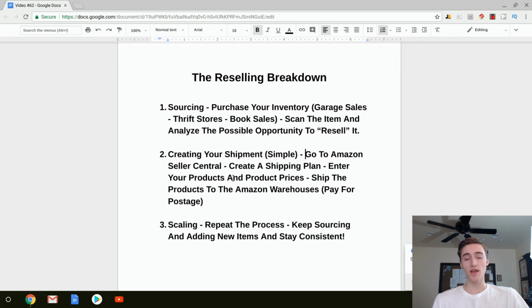product. And once you have all your products put in to your shipment plan, you can then actually ship it to Amazon. They'll give you the warehouse and everything, and you just put in the dimensions of the box, the weight of the box, and you can just drop it off at your local carrier, if it be UPS, FedEx, whichever one that you select, and you're good to go.